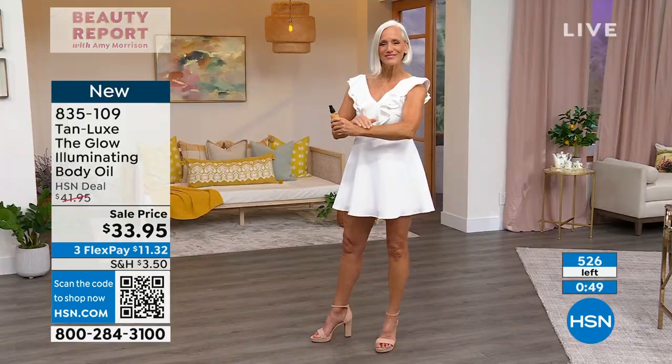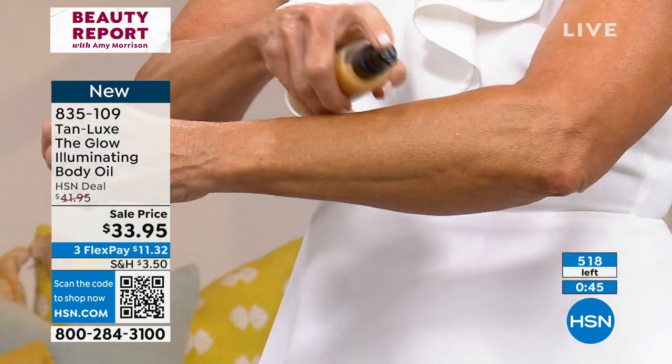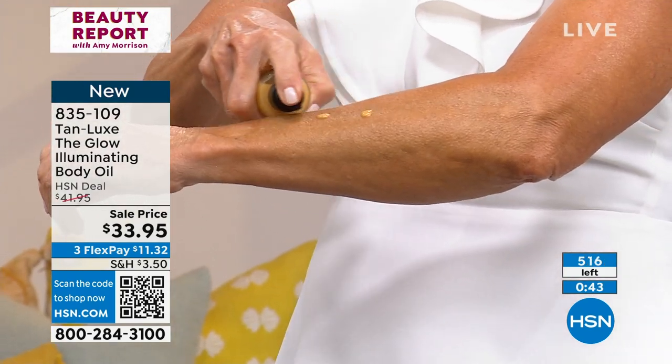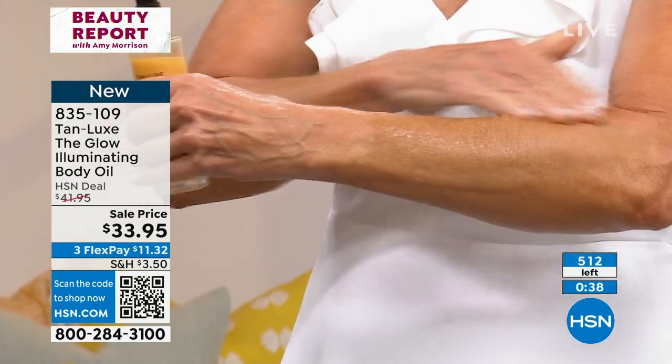And as you know, I have spider veins. I've got all kinds of nasties going on. But for some reason, when I put this on, it just illuminates the evenness of my skin. It's just something about it. I don't know, I love it.